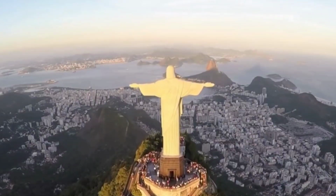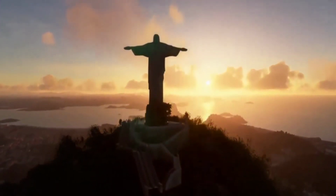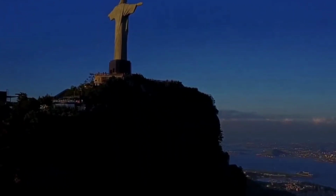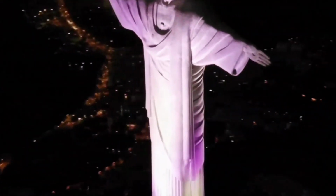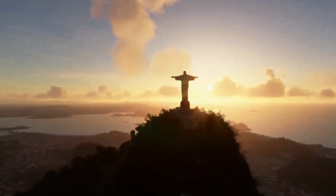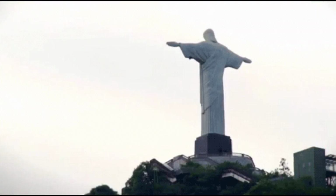Along with its cultural importance, Christ the Redeemer is a well-liked travel destination for people all over the globe. Visitors gather to take in the magnificence of the statue, the breathtaking views of Rio de Janeiro, and to explore the nearby national park. The statue's position as a world icon has also been cemented by the fact that it has appeared in numerous movies, TV shows, and other forms of media.